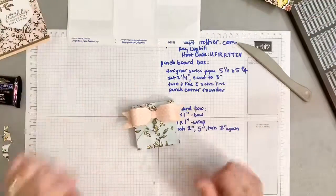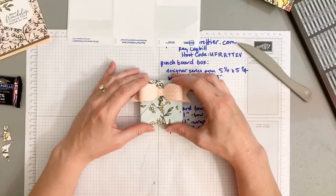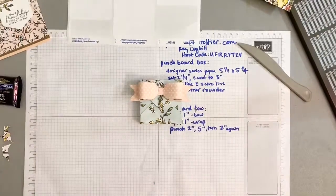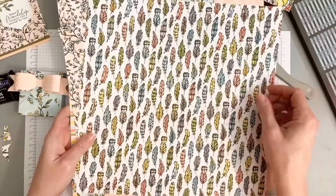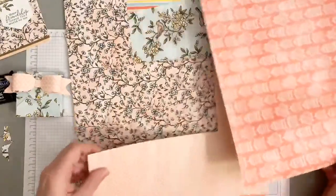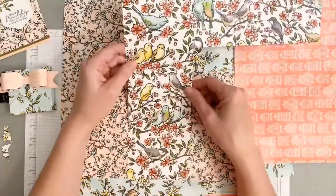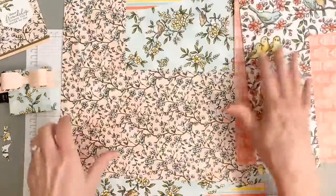Now we're going to make a pretty box. So I made this box ahead of time using the same suite of items, and I haven't even told you about it, but this is the newest, best paper you've ever seen. It's called the Ballad suite, and it's got gorgeous colors, gorgeous prints, kind of a watercolory look. And y'all, this is the paper as is. It looks like I watercolored it, but I didn't.